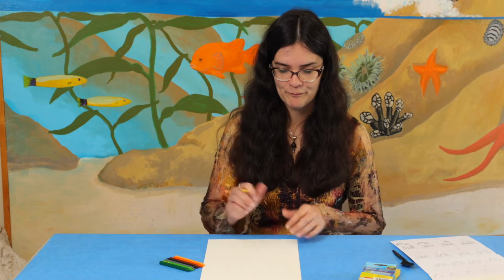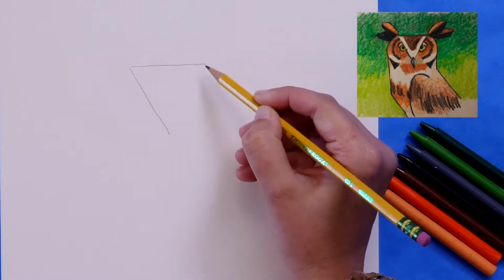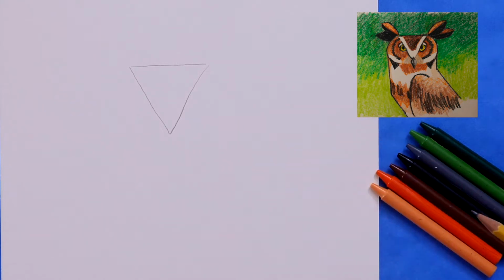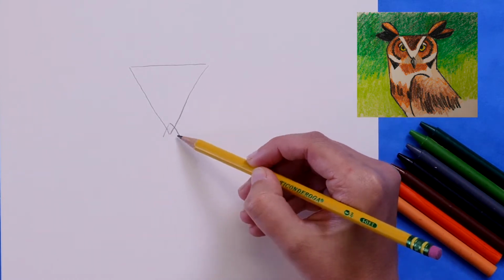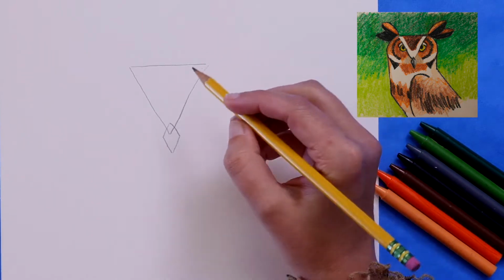So we're going to start with just drawing some simple shapes to get this owl started. So we're going to do an upside down triangle first. So this is called an equilateral triangle, where all sides are kind of equal. Next, we're going to do a diamond. So we'll do a little triangle there and another triangle there.